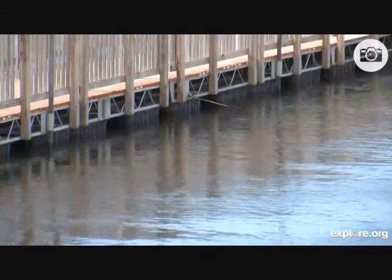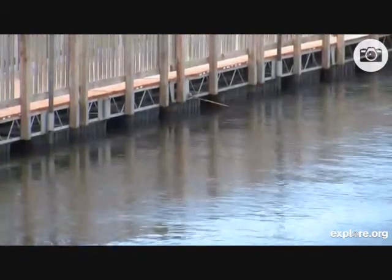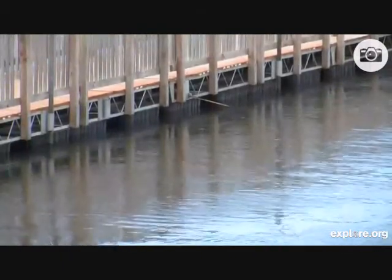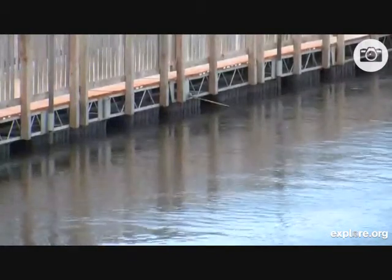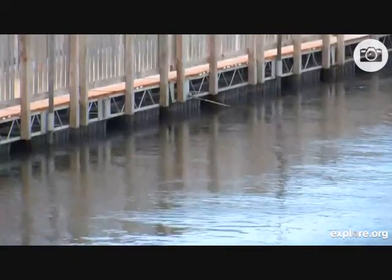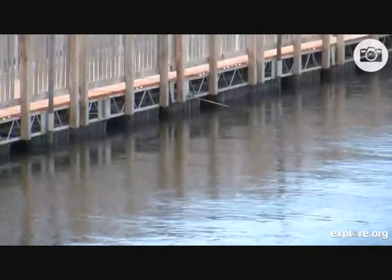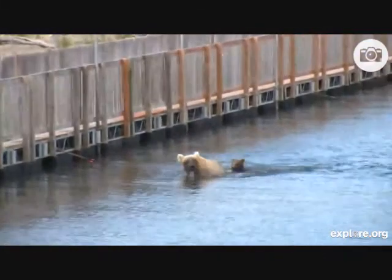So I just turned my radio off, so it gave you a little bit of a taste of what it sounds like here at the Brooks River. Bears everywhere, people everywhere, trying to make sure that we're giving bears space. It can be a very difficult task at times, but that's the goal that we're working towards. And 435 just swam under the bridge here, so I'm gonna point the cam quickly. There you go.